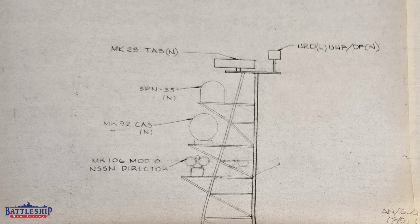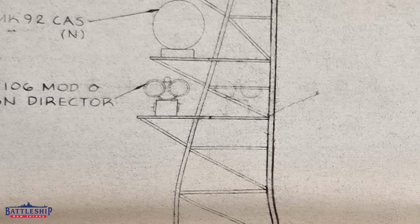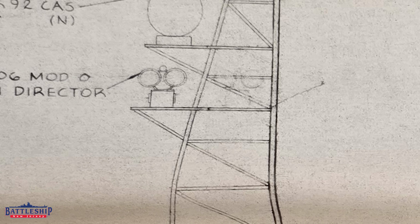Interestingly, you can see on this scan that they had drawn that on the side of the tripod as if there were going to be one on each side, and then it looks like they erased that and then drew it again at the back of the tripod, indicating that there would be a single one on there. That's what it looks like to me, which makes sense. At this point, we have 3 of those Mark 106 bug-eye illuminators, and we have 3 Sea Sparrow mounts. So you've got 1 illuminator per mount.